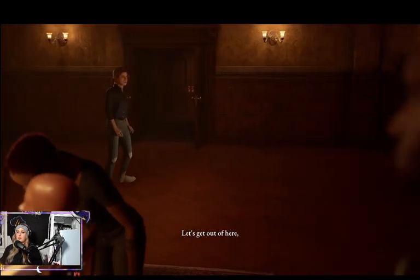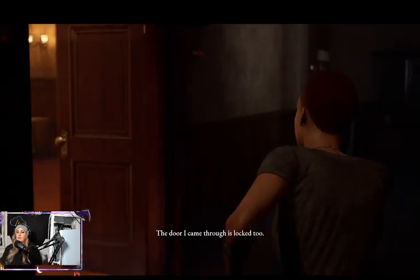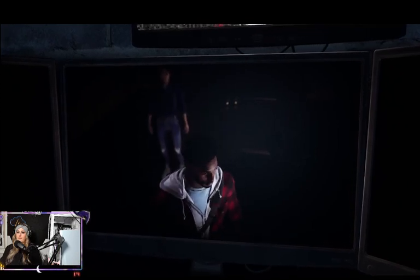I told you, this was all too much. Let's get out of here. Do not get separated again. Locked. What's going on? The door I came through is locked too. You mad? You wanna play around? Get out here. Right now. Let's fucking play! Where did our lighter go?